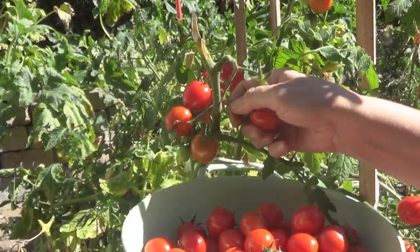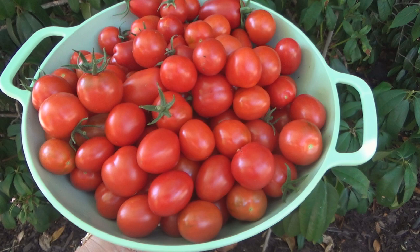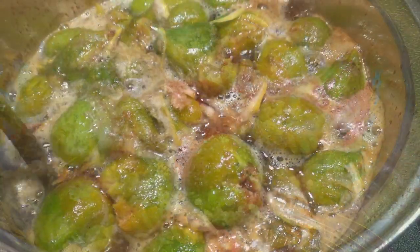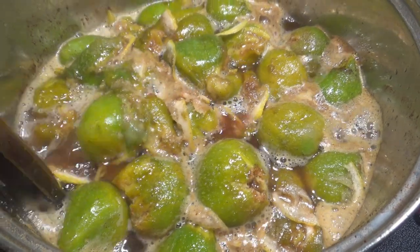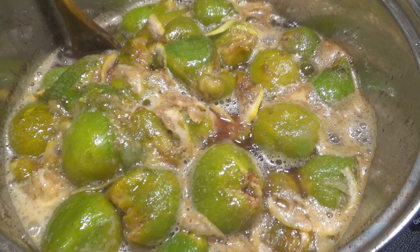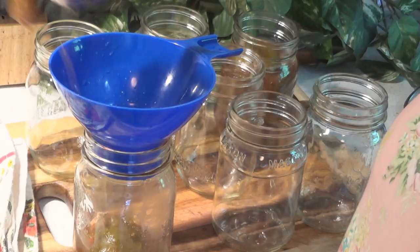I'm also still harvesting sweet, delicious cherry tomatoes, perfect for making tomato basil pasta. With the figs I picked, I made some fig preserves with cinnamon, nutmeg, cloves, and thinly sliced lemon. It made the whole house smell like Christmas.